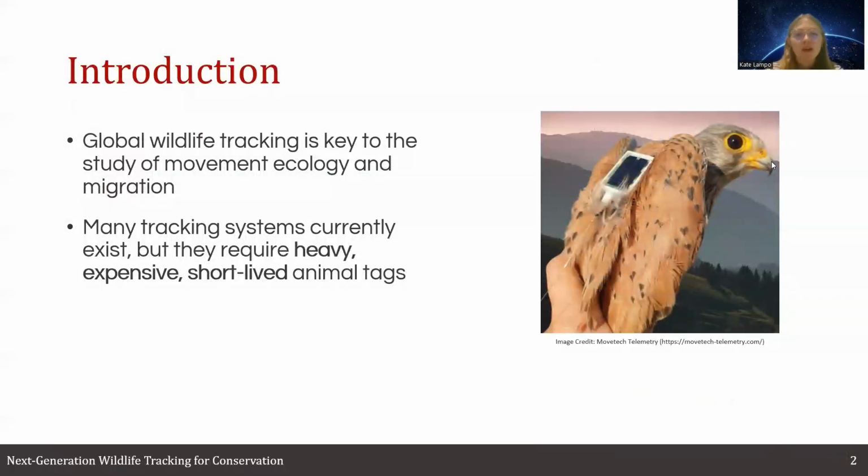So diving right in, I wanted to give a bit of background, some impetus for the project that I worked on. Our project is focused on developing a new system for global wildlife tracking, which is really important to the study of movement ecology, which is essentially just the study of migrations. And we care a lot about migration patterns, especially in recent decades, because they can give us good clues into the impacts of global warming and the impacts of human encroachment on vulnerable animal populations. So it's something that scientists have been studying with increased interest.